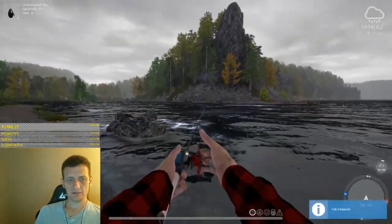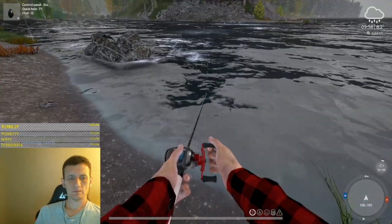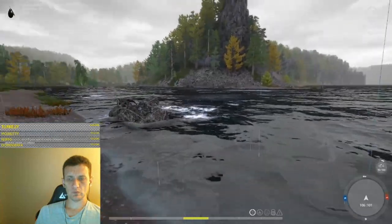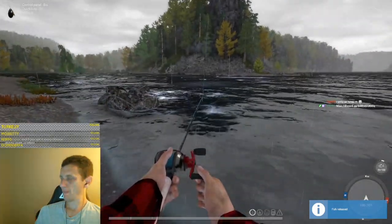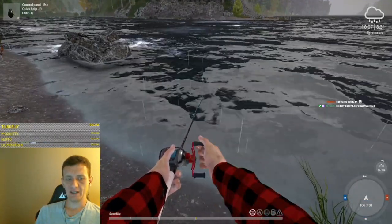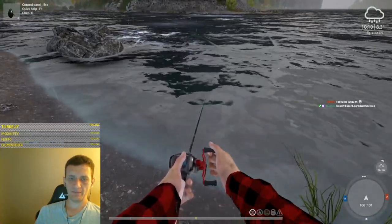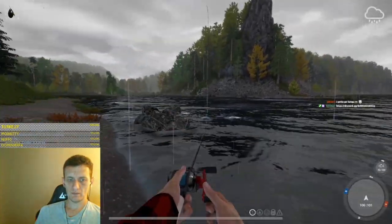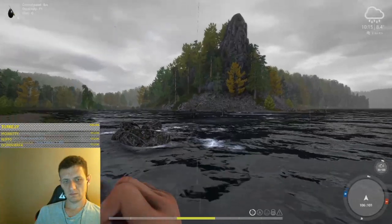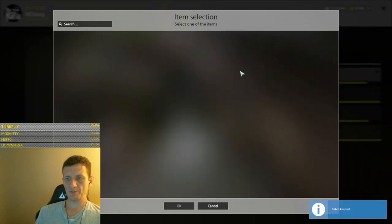Another really nice grayling. Should have checked the cafe before swinging over here. Sometimes those grayling orders are pretty easy. This little brown trout. All right, let's switch back to our two.